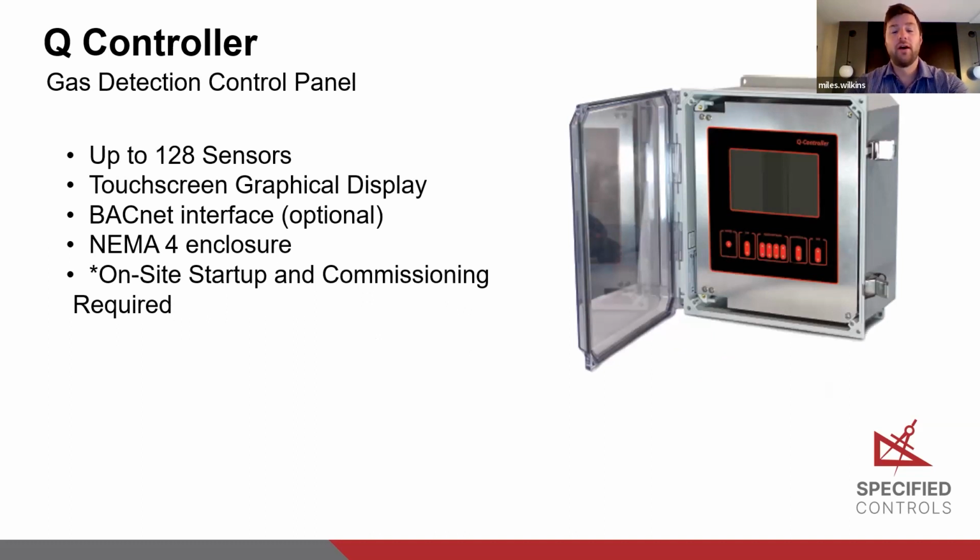Our Q controller. One of the main reasons why people step up to our Q controller is because it is BACnet compatible. So if you're trying to integrate the gas detection system into a BAS, this would be the controller that you want to use. It has a touchscreen display, controls up to 128 sensors. So I think this will be able to pretty much cover any gas detection job that you may have. With this controller, there's a little bit more going on. And so, with a lot more sensors, and being integrated into the BAS, we always recommend having an on-site startup with our engineer in the field just to make sure everything's working correctly.